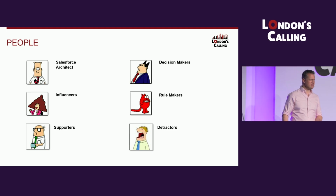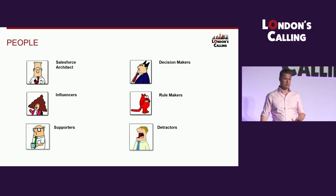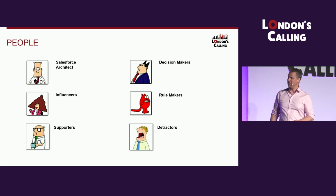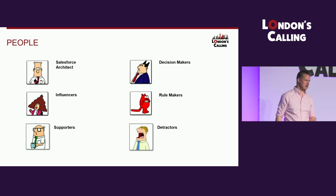So who are the people? I'm so happy I could find a reason to put some Dilbert in. So what sorts of people are we talking about? And this is just sort of some examples from my experience, right?